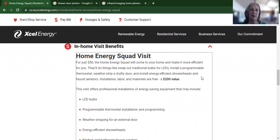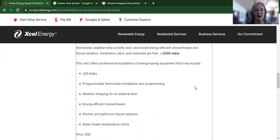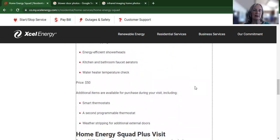The basic level is $50 and it's a $200 value. They're going to come out and do things like swap out your traditional bulbs for LEDs. They're going to install a programmable thermostat, weather strip, and install energy efficient shower heads and faucet aerators. If they go beyond and do a smart thermostat or a second programmable thermostat or additional weather stripping, there is a fee for that. So that's cool. That's $50. They're going to do all that.